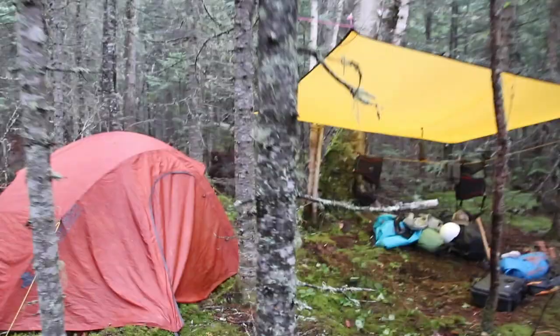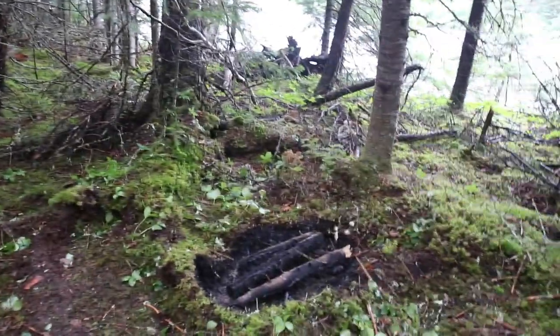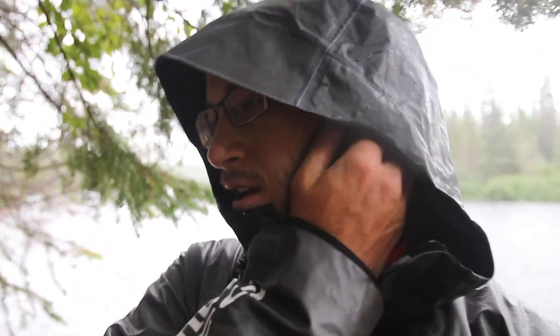Good morning. This is the morning of day 12, and it poured rain on us last night. I don't think we're gonna have a fire this morning. We just wanna basically boil some water, probably use the stove, and get on the river as quickly as possible. We still have somewhere between 35 and 40 kilometers to get to the mouth of the Harrikanaw, where it meets James Bay.